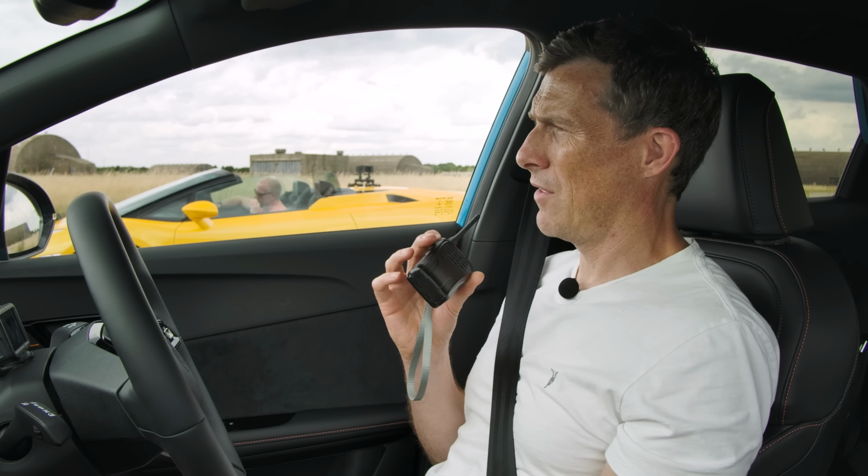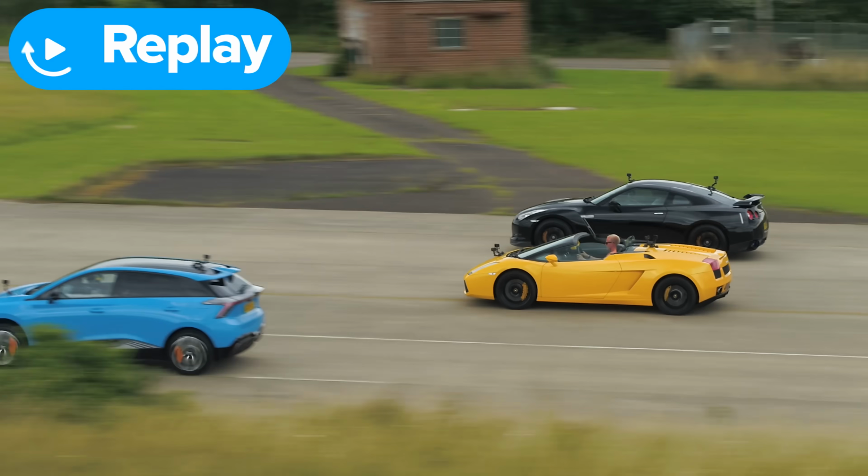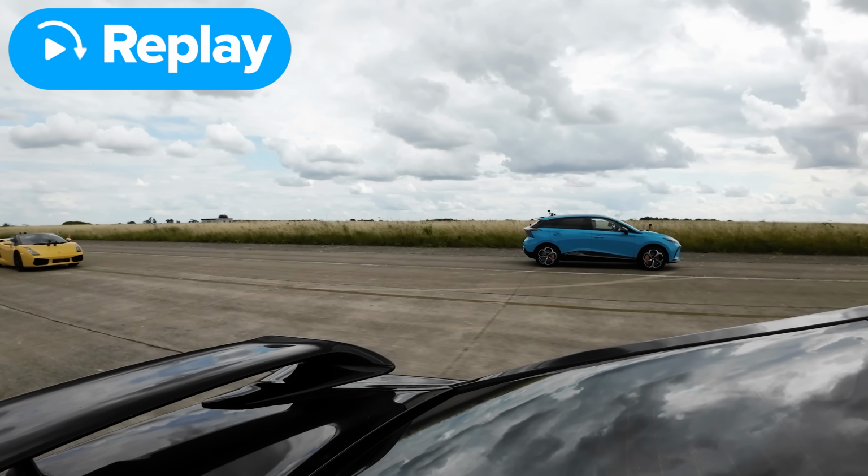Jimmy, clear victory to you there though. Yeah, I mean, it's the same as before, the MG initially jumps away and then you can just reel it back in with the power. Yeah, I don't know how fast I was going there. I wasn't really looking, to be honest.